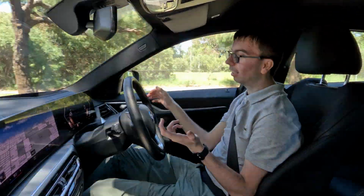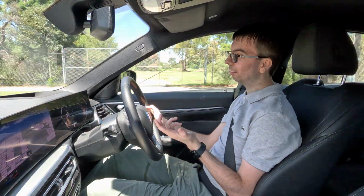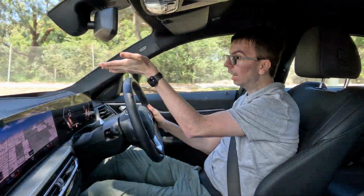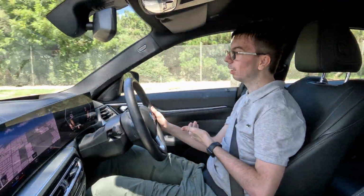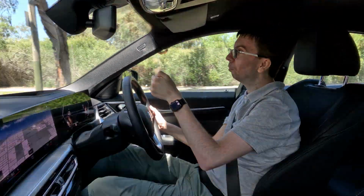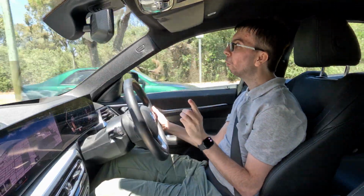Radar cruise, you set your cruise to your speed, and then this will keep the distance to the car in front, and if it slows, this car will slow down automatically. If the car speeds up, the car speeds up. All whilst keeping the same distance, which is impressive.